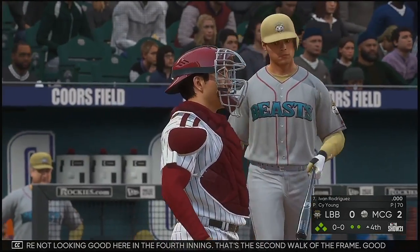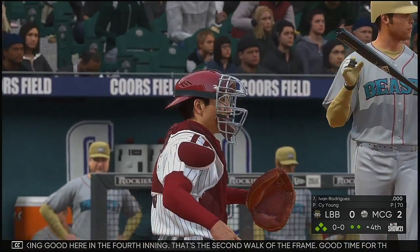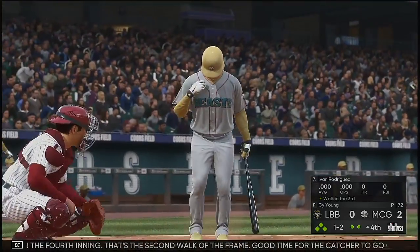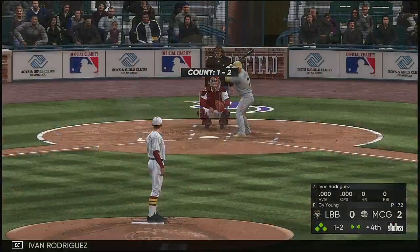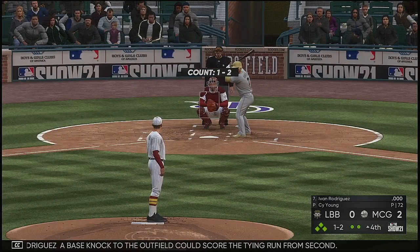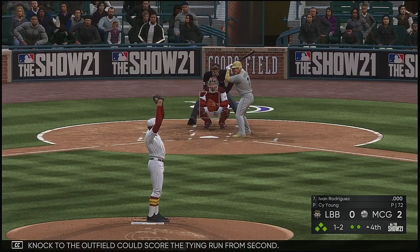That's the second walk of the frame. Good time for the catcher to go out to the mound and have a chat with this guy to give him a little breather. Now it'll be Pudge Rodriguez. A base knock to the outfield could score the tying run from second.